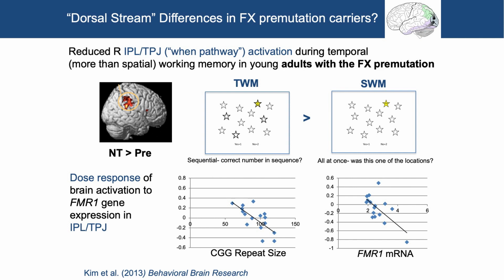So we have done work in premutation carriers. In this case, it was adults with premutation. And we found something quite similar, which is that sort of dorsal, in this case, the Wen pathway activation during temporal more than spatial working memory in adults with a Fragile X premutation. We saw very big differences in brain imaging.